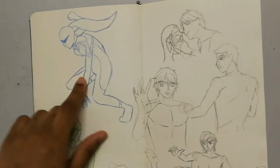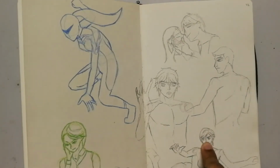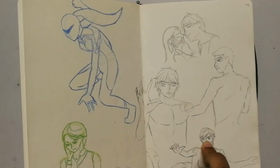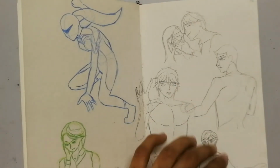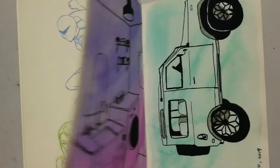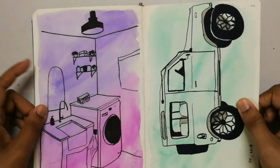Anyway, so more of Jacqueline in her superhero outfit. I think this is my favorite hairstyle for Jacqueline though, out of all that I've done so far, this one. Kian and Rika, Jackson. Yes, they're all shirtless because anatomy practice. Yeah, we'll go with that one.